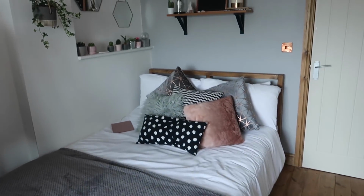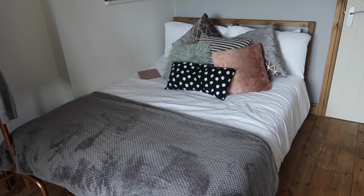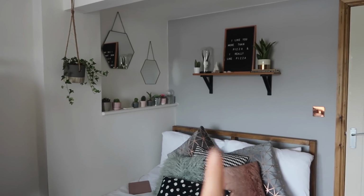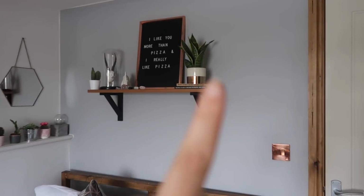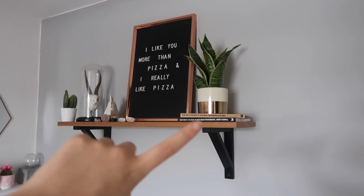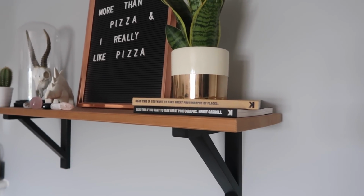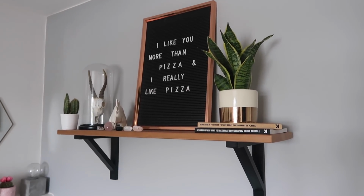So this is obviously the bed. You've seen this in all of my videos. This is where I sit and film, but obviously behind that we have our shelf. This is from IKEA. We also then have a plant on it. I really like this plant. This is one of my favourite plants in our room. A few books from Urban Outfitters about how to take photos. I really like having books like this around our room because they're really nice to flick through and look at, and for other people to pick up.